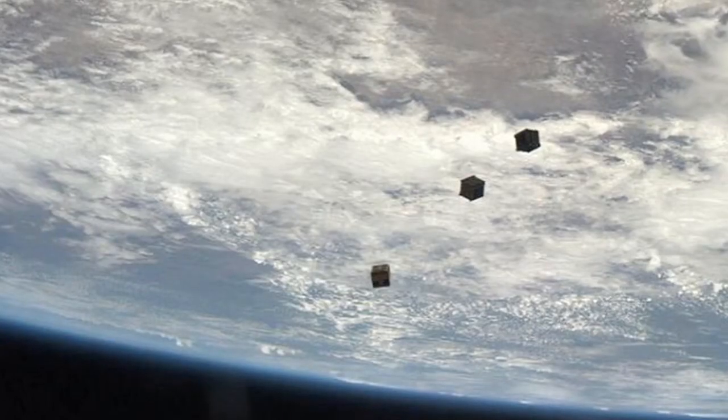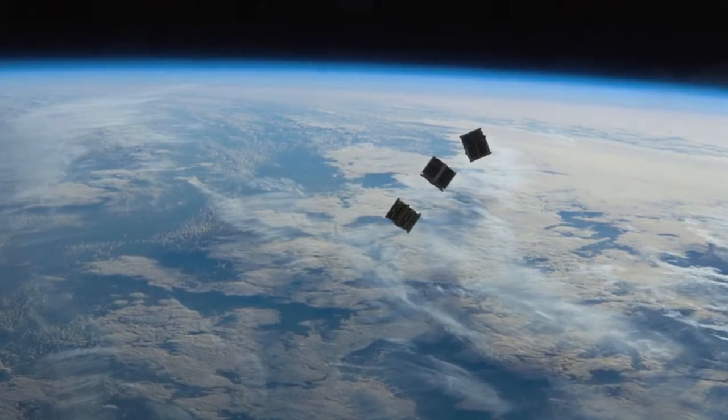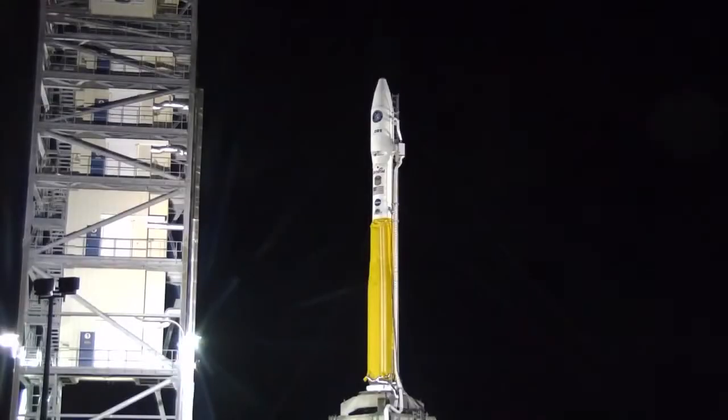The number of CubeSats and small satellites placed in orbit has been growing exponentially since 1999. Hundreds of CubeSats were launched this year from the United States alone. 3, 2, 1, ignition. We have Orbital Sciences operating. Many more are expected in the near future from the now expanding number of spacebound nations.